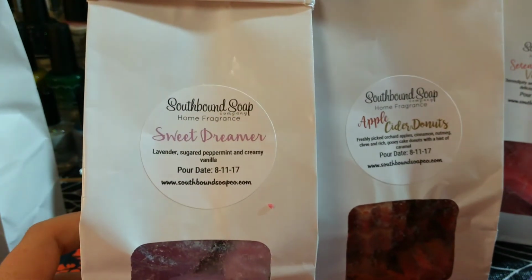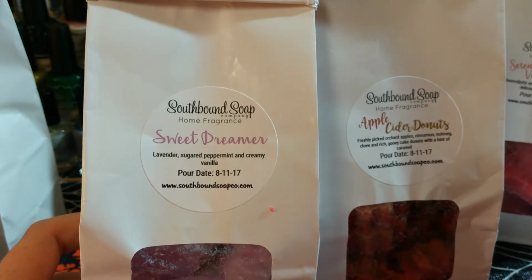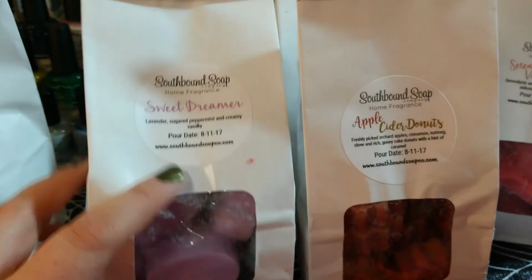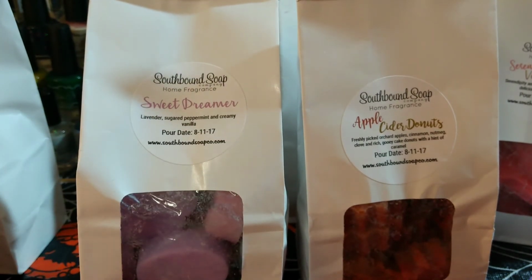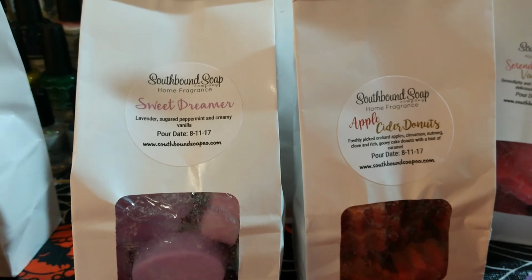And this one is Sweet Dreamer, which is lavender, sugared peppermint, and creamy vanilla. I've been trying not to buy a lot of lavender scents because my top drawer in my dresser, which is supposed to be my underwear and sock drawer, is full of bedtime wax. I really only melt it once a day, and I don't even leave it on all night. I turn it on for an hour or 2 or 3 when I'm trying to get my son to go to bed, and then I turn it off before I go to sleep. Most wax I could start again for another couple hours the next night.